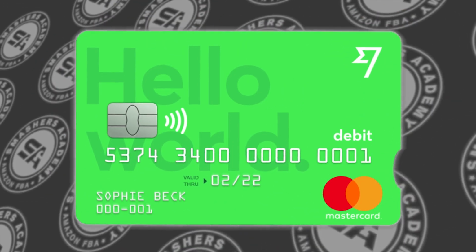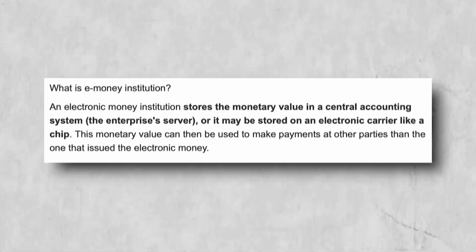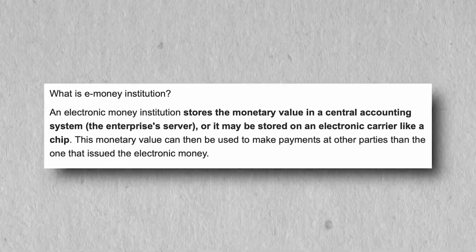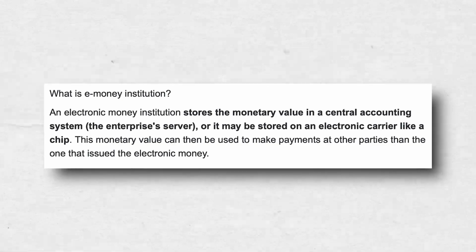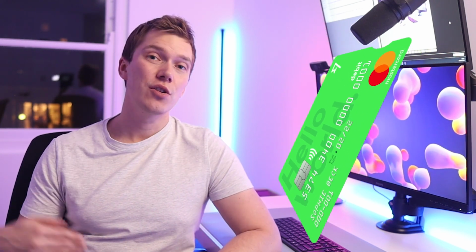The final business account that I recommend and use is with Wise, formerly known as TransferWise. Now, Wise slightly differs from the other two options because it's not classed as a bank, but an e-money institution, which means that from a regulatory point of view, your funds don't have the same level of protection that a bank would offer in the event that it went bust. But with that said, Wise is a multi-billion-pound company that is regulated by the FCA, so it still safeguards your funds in a completely separate account to its own.